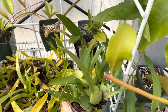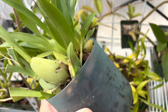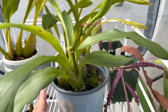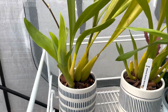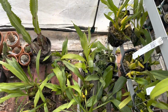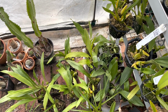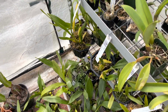Twinkle. Here's my twinkle, growing a new growth. I have it in a recycled, repurposed candle jar. On Zygolum, new roots, still new growth, seed pod chillin'. My Miltonias are doing great, just growing slowly, etc. Zygos, I've repotted those. Those I haven't touched, nor do I think I will, or I'm gonna wait for them to grow a little more before I actually go ahead and do anything.